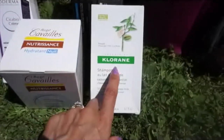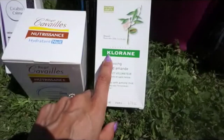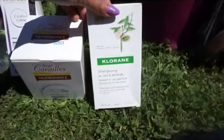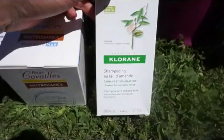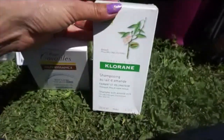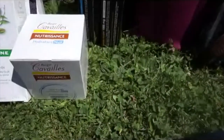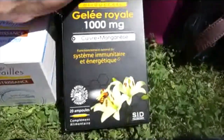Actually, I'm a big fan of Klorane products, and I find the ones that they sell in Canada are not the ones that come from Paris. I think that they're modified. Who knows? Things are added to them. I don't think they're the pure brand. Like, the brand is supposed to be known for purity, and I don't think that's what's in the Canadian products, especially Klorane.